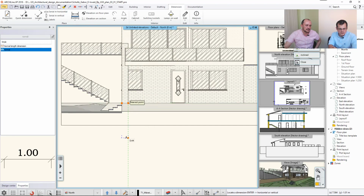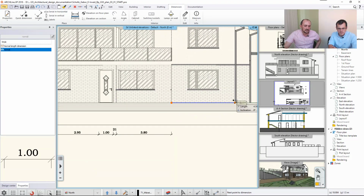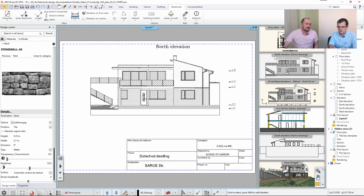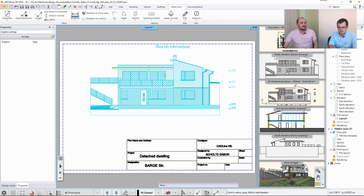You just pick two points, and then you just keep clicking and add those details. It's very simple, very easy to use. So you make changes to this design, and obviously you would like to see this appearing on this layout. If you just click on this one and say update, refresh, then the software will refresh this layout.